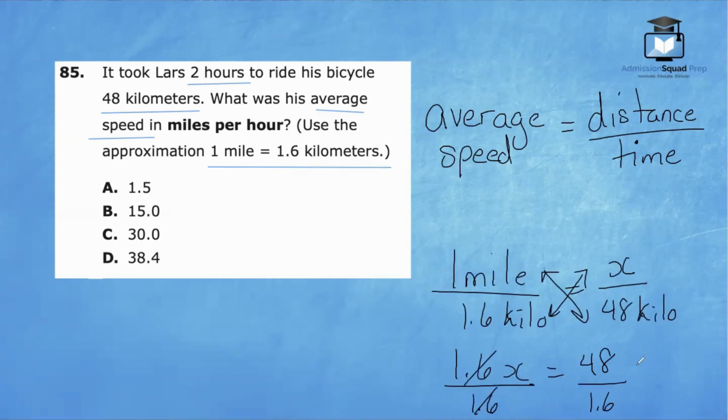Remember, we don't like to divide by a decimal. So we're going to move this decimal point one place to the right, and move the decimal point up here one place to the right. In this case, we will fill in a missing 0. So this is equivalent to 480 divided by 16.